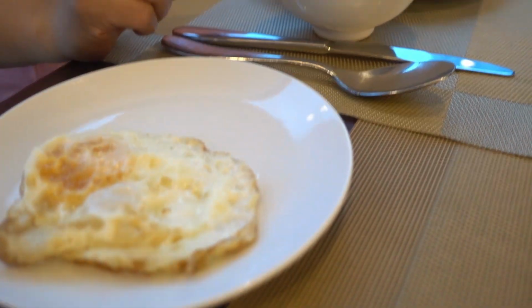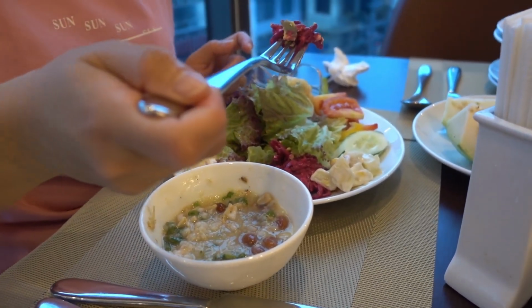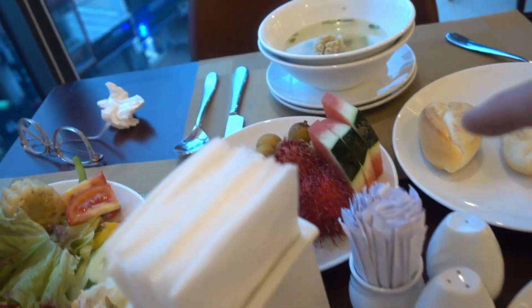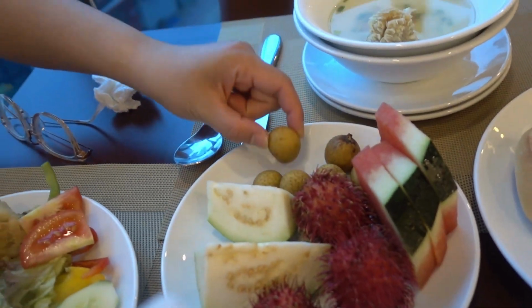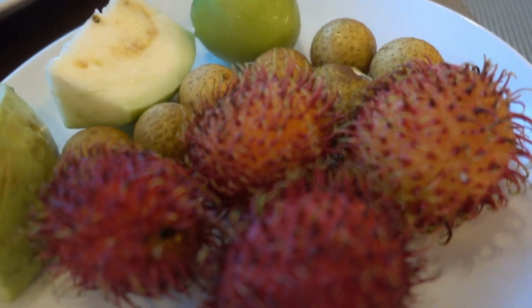vegetables. Yeah. Would you say that this is better than the other hotel breakfast or about the same? About the same. Yeah, it's about the same. What the unique part is they have more variety of vegetables. I mean, fruits. They have rambutan and this one. What do you call that? Lychee? Or some form of lychee? Some form of lychee. Yeah. I also ended up having a traditional breakfast alongside with my Vietnamese food. But enough of that, I will show you how to open and eat a rambutan.